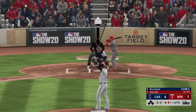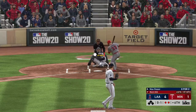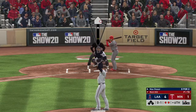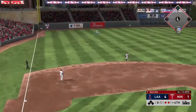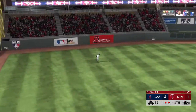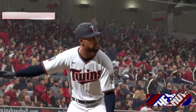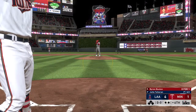He's ready. Here's the first offering. Strike taken up in the zone. Line drive to left. Rosario is going to have room out there. Bottom of the 6th inning now, and that'll bring up the speedy outfielder Byron Buxton.